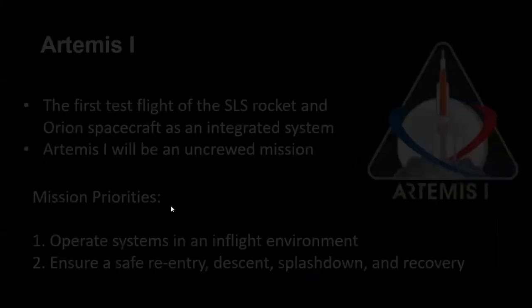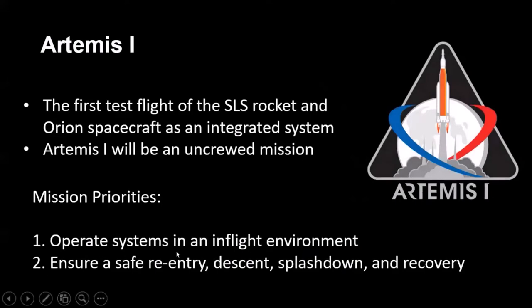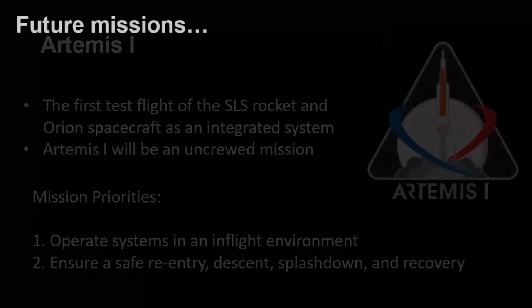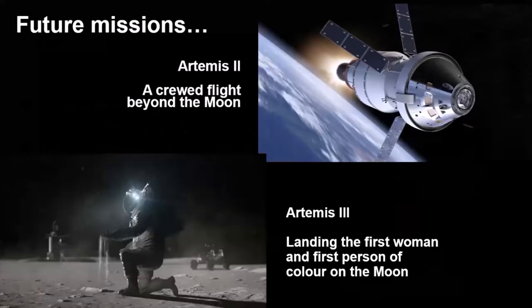Let's go on. The mission priorities: operate systems in an in-flight environment, and ensure a safe re-entry, descent, splashdown, and recovery. Once these priorities are met, we are assured of the future missions, Artemis 2 and Artemis 3. Artemis 2 is a crewed flight beyond the moon. So this time we are going to have human beings on the mission.